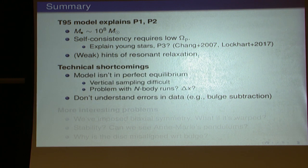Okay. So there's some technical shortcomings. First of all is the most obvious one. The model isn't in perfect equilibrium, and that's because the vertical sampling is difficult. And of course, it could also be just that my n-body integration isn't all that good. I mean, it hasn't been checked in great detail. I think a tougher problem to crack is that we don't really understand the errors in the data. So in the data that we were using, the bulge kinematics had been subtracted. We really like them not to be subtracted, so we could subtract them ourselves. So that's an issue in trying to understand the outer parts of the disk, right? And does it precess retrograde and so on.